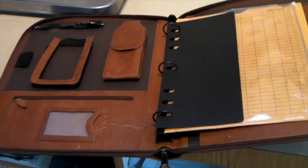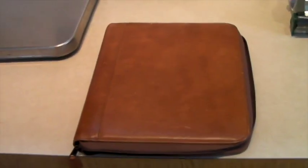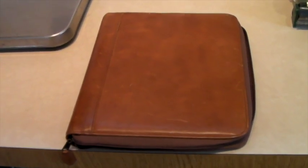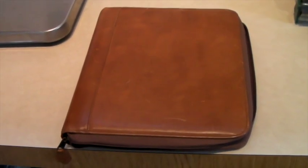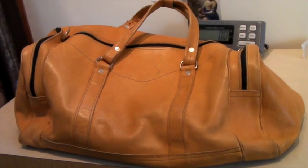This is a Daytimer brand leather organizer. I did not think it would be worth as much as it is, but even with scuffs and scratches, it sold for $40. So you gotta look out for those, man. Those are cool.